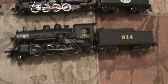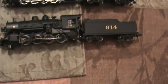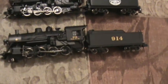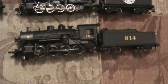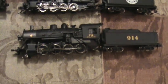Then we come to a Spectrum 2-8-0 Consolidation. This is Seaboard Air Line number 914. This is, to me, from research, probably a very desired model because this is so far the only Seaboard 2-8-0 I've seen in N scale. This one is also DCC equipped.